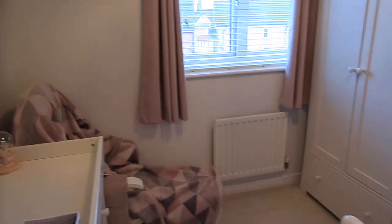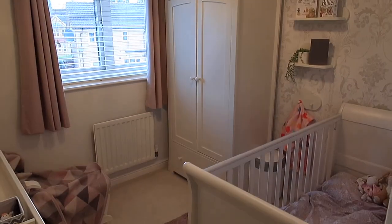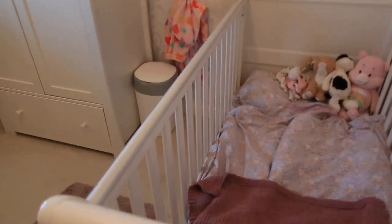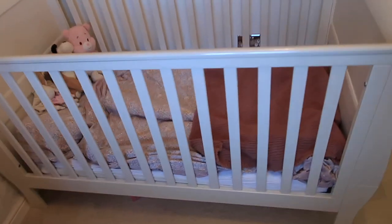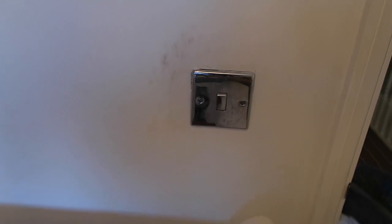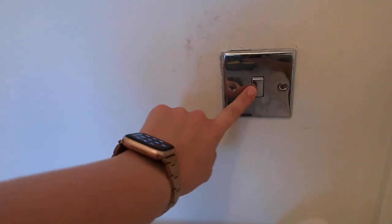Okay, so this is the nursery. It is the third room. It's the third largest, so it's not massive. So we have the cot, just sort of a plain wall. It's all got like silver. Can you see where she's had mucky hands and she loves pressing the light switch. So it's all sort of shiny silver, which is just not our style.